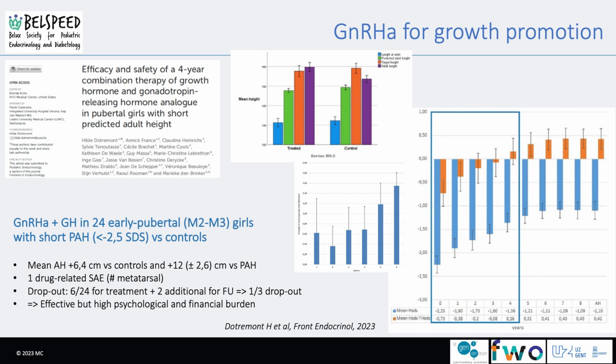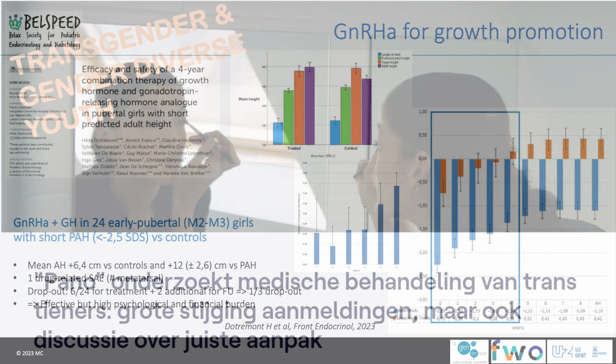But importantly, this study had a very high dropout rate, and actually 1 out of 3 participants dropped out. A lot of boys also dropped out, and this caused that we could not even analyze the data on the boys and had to exclude them from further analysis. And why is this? Well, it was a very heavy psychological burden for all these adolescents to continue blocking puberty until 16 years of age, or using this for many, many years before you could let puberty start. And so, in conclusion, it's a very effective treatment, but it comes with a high psychological and also financial burden, and therefore it's certainly not advised as a general treatment for growth promotion.